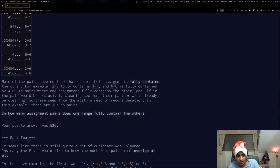Some of the pairs have noticed that one of their assignments fully contains the other. For example, 2-8 fully contains 3-7, and 6-6 is fully contained by 4-6. In pairs where one assignment fully contains the other, one elf in the pair will be exclusively cleaning sections their partner will already be cleaning. So these seem like the most in need of reconsideration. In this example, there are two such pairs. In how many assignment pairs does one range fully contain the other?